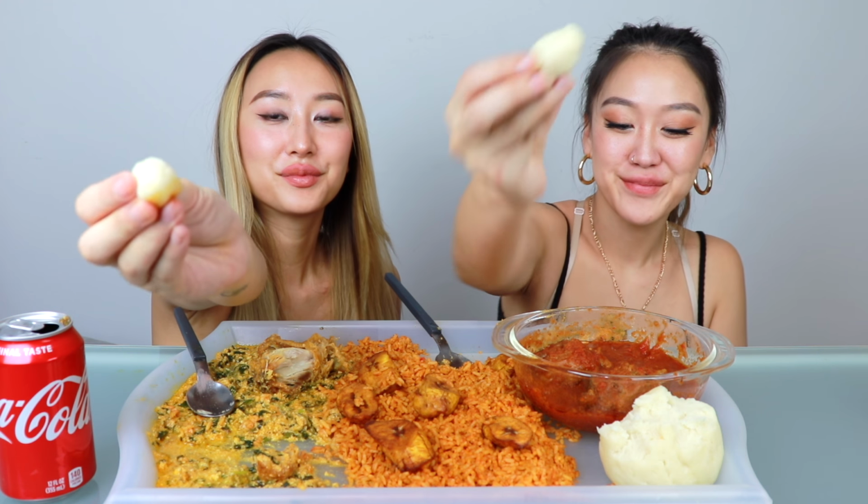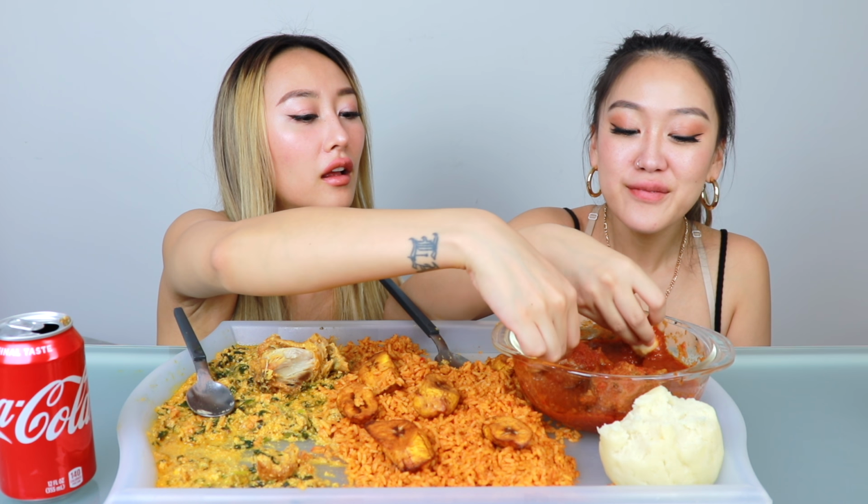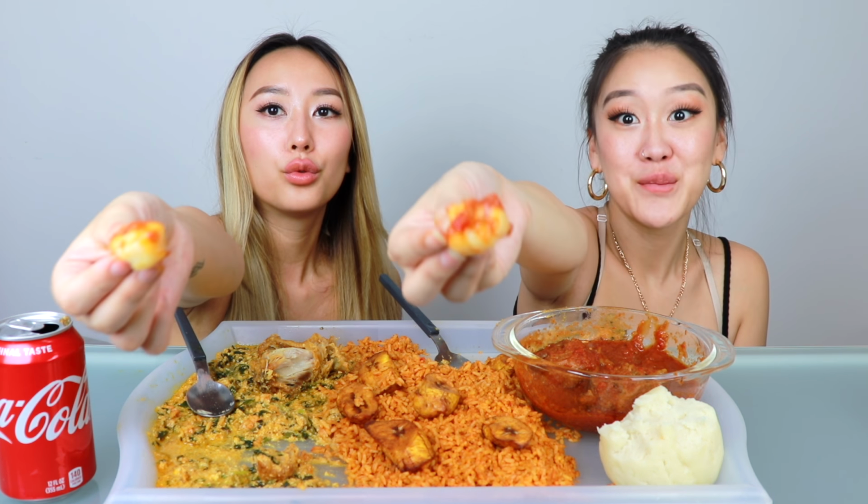This is yam? It doesn't taste like yam. It tastes like mashed potato. The feeling is mashed potato. That's really interesting. And the texture, it feels amazing. Guys, together it tastes so amazing.